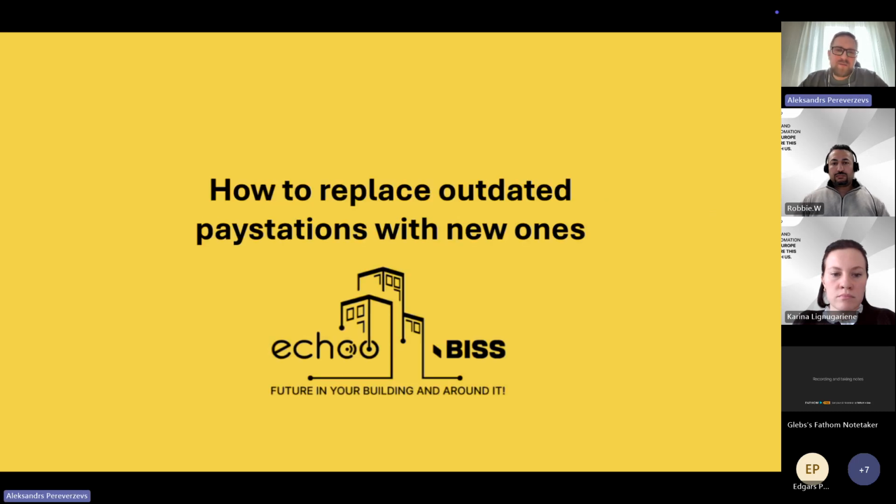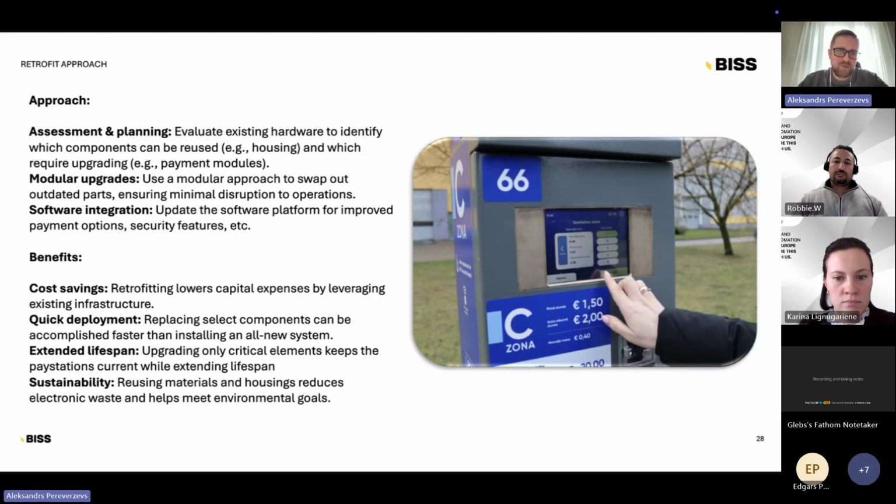Now, as we've talked through the challenges, the trends, and the requirements of the on-street management platform, how is it possible to replace the outdated pay stations with new ones? What are the possibilities and how can we do it in a more efficient way? I mentioned in the past that we here at BIS coined a so-called retrofit approach that could be useful for municipalities whenever they want to do it in a very cost-efficient way. So what is the approach itself?